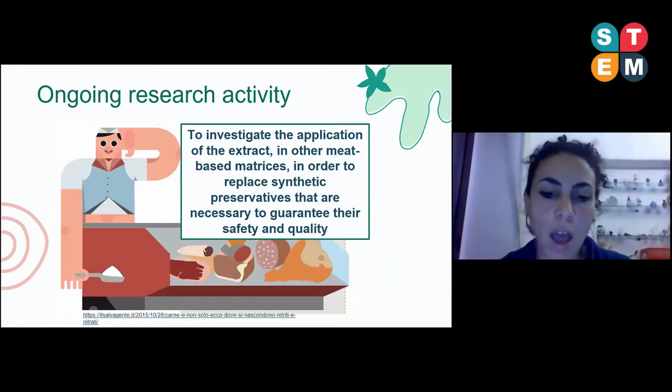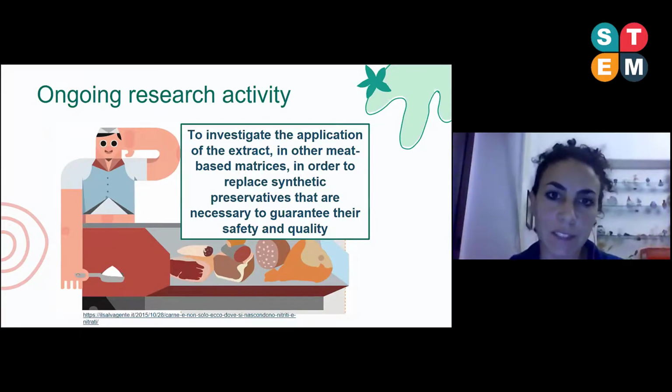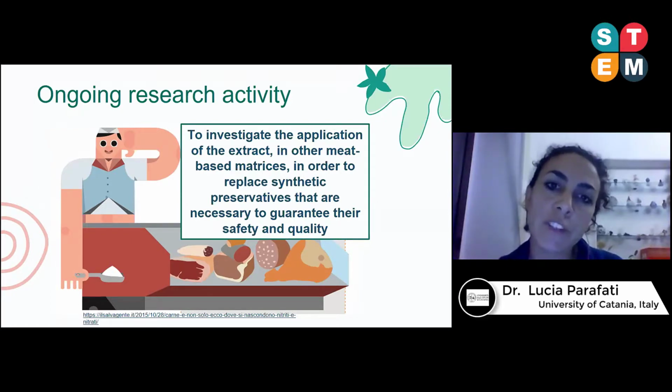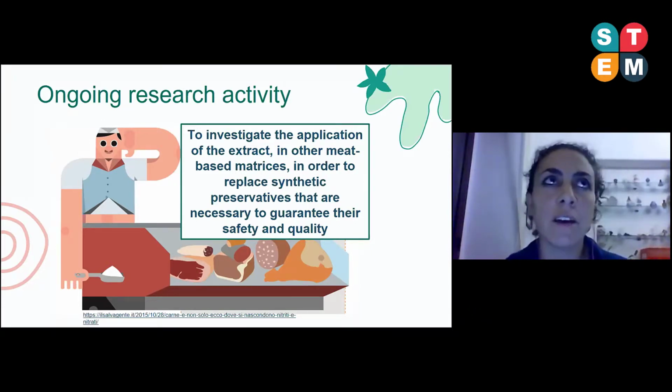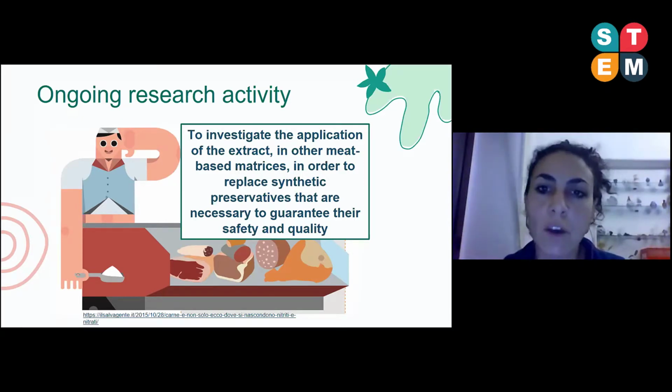In conclusion, the application of PPE extract can be considered an effective method to contain microbial growth during storage. Further studies will be addressed to evaluate the potential application of the extract in order to reduce or eliminate the use of additives such as nitrite, often necessary in the preparation of cured meat or other meat, but that are potentially carcinogenic.